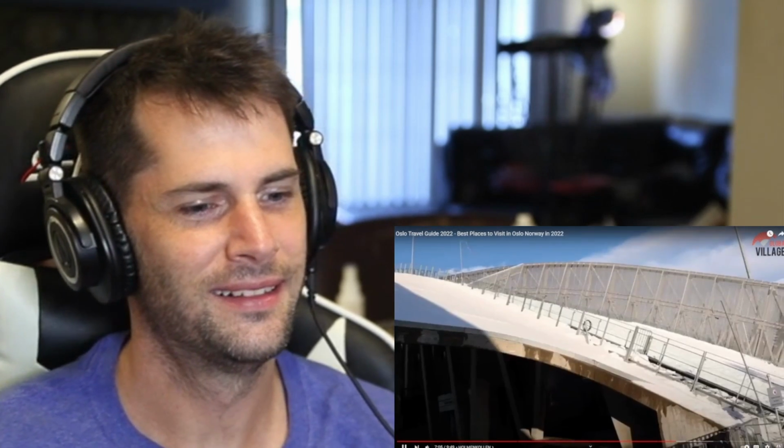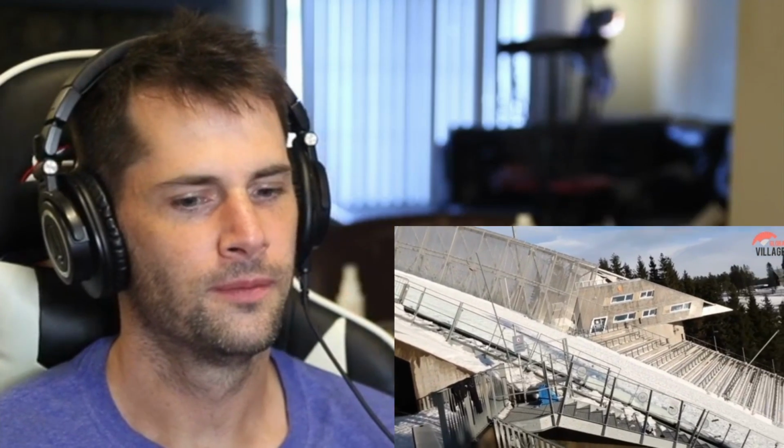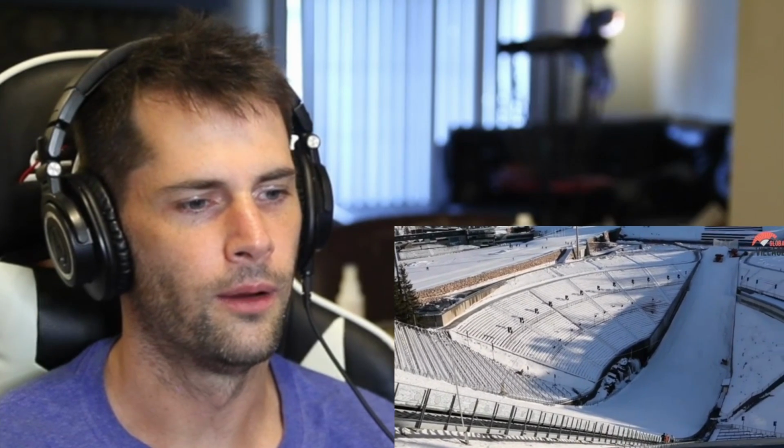There are artifacts from Norwegian polar exhibitions on display, as well as cutting-edge skis and snowboards. The ski jump's highest point features a panoramic observation deck with views of Oslo and its fjord. Wow. This would scare me.